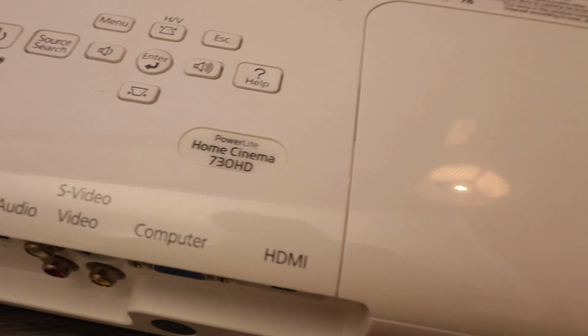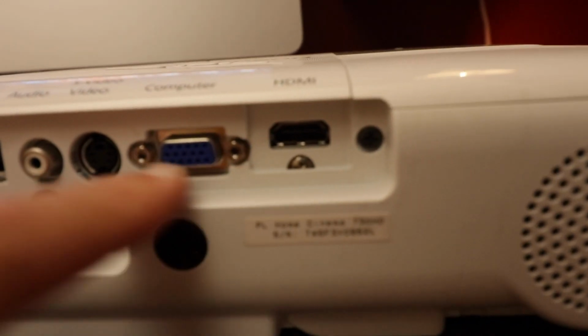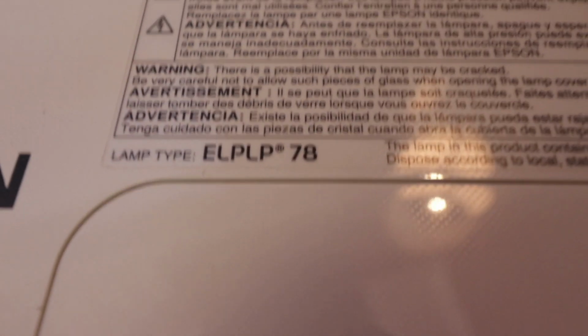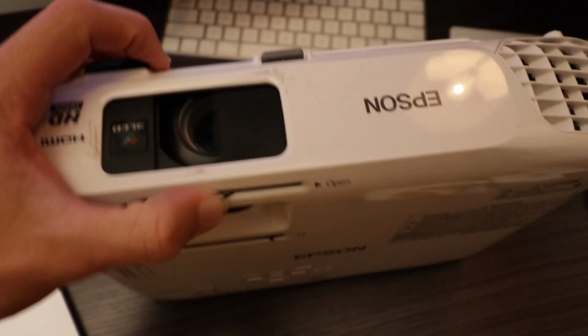This is the Epson PowerLite Home Cinema 730 HD. In the back of it, it has an HDMI port. It's got the old school computer port, S-video, then you got your left and right audio. I never used the USB on here. I'm not sure what that's for. Just ahead of time, if you want to know what lamp it takes, it's the ELPLP78 lamp type. And it's great. You got the way to set it up here, focus, zoom. And the nice thing is it doesn't have a cap. It just has this little integrated door that will open up and cover the lens. Nice and neat.